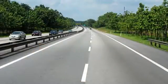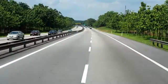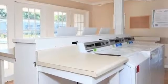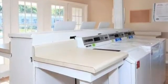We're just minutes from downtown Tallahassee and a short drive away from the I-10 highway. We're also conveniently located near several colleges and universities.